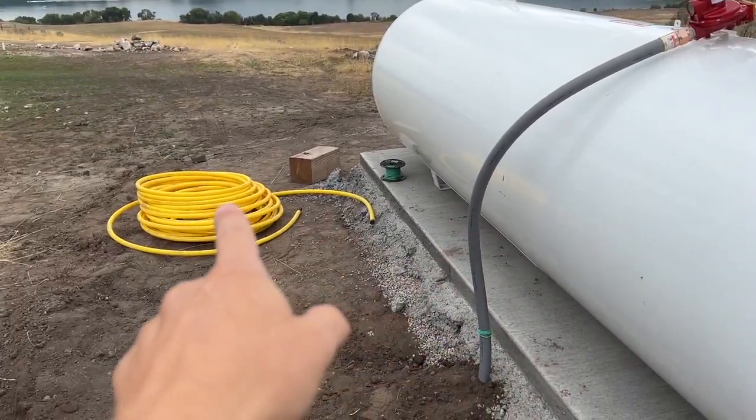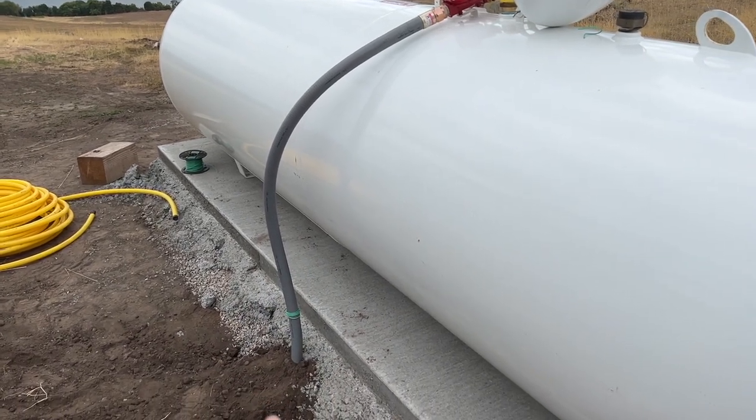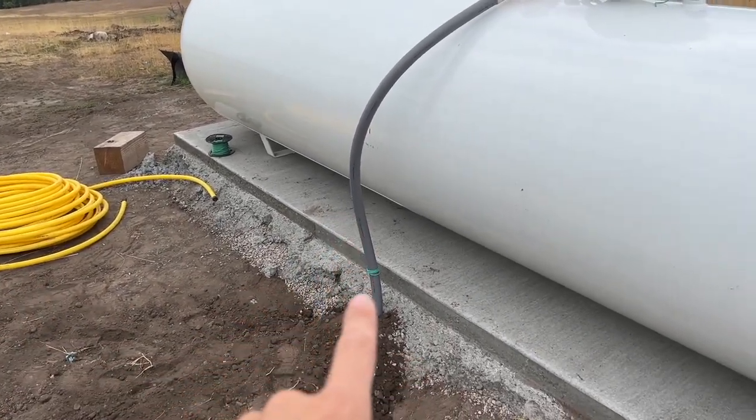That's that 3/4 inch line we buried. They use this gray here because it's weatherproof. It's meant to be outside and exposed. That is not, so that is a direct bury. So they have to put the same gray at the house as well.